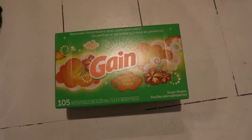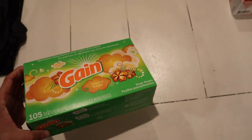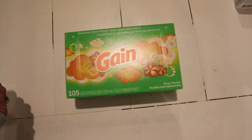I got some dryer sheets. This is my favorite scent, the Gain Island Fresh. Oh my gosh, these ones just smell so good.